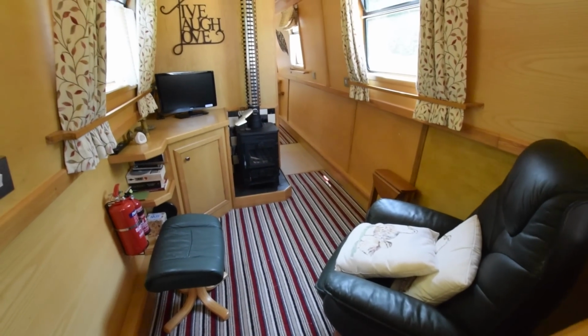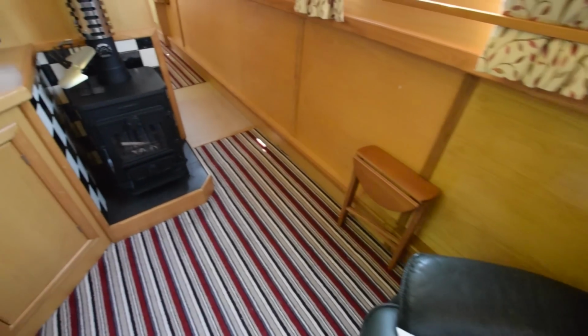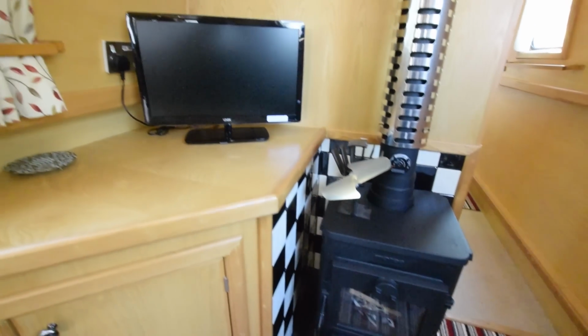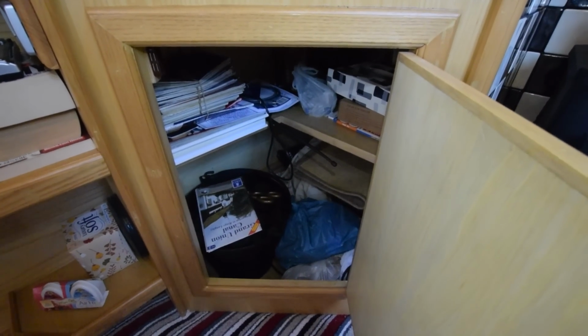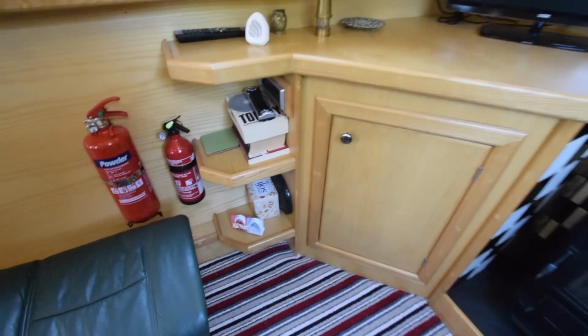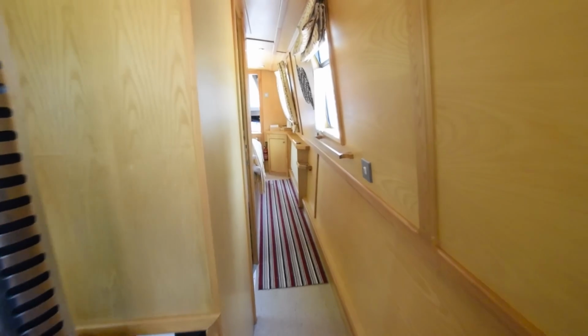The saloon's next. 8'6". There's one super comfy armchair in here at the moment. Morso Squirrel solid fuel stove. There's a 21-inch TV-DVD combo. That's 240 volt. There's also a JVC stereo there on top of the bookcase. Super cosy, the sitting room.